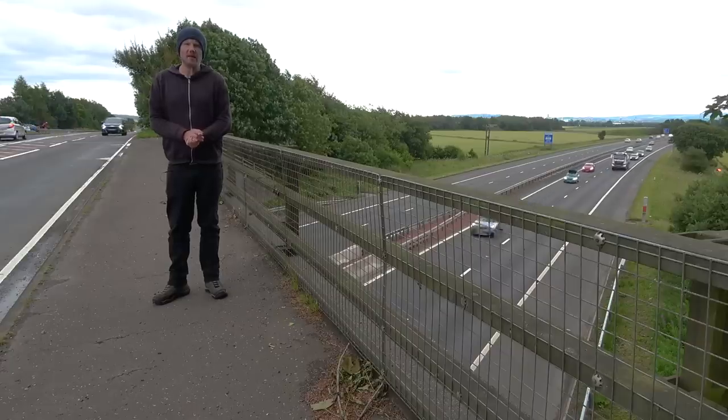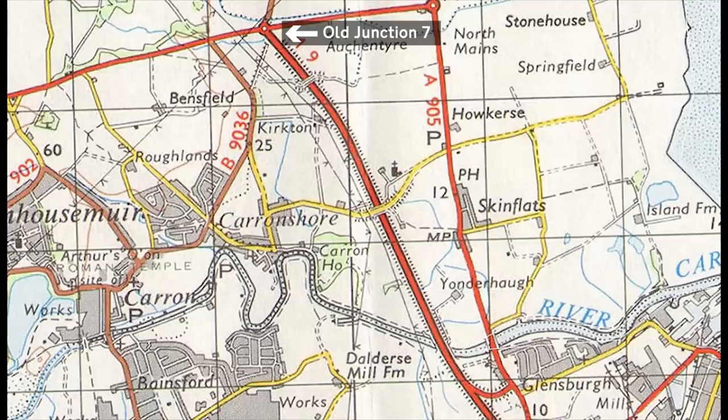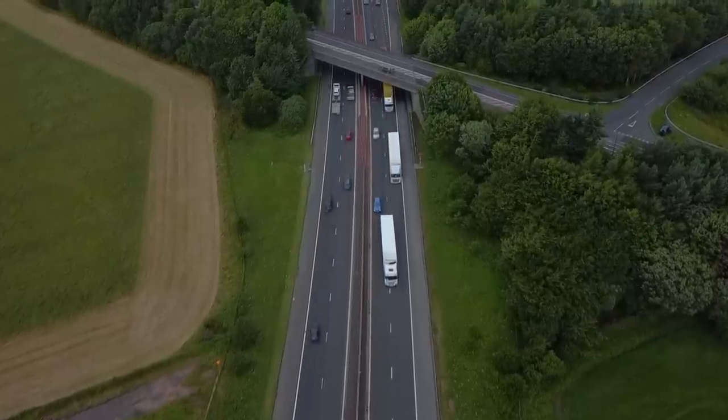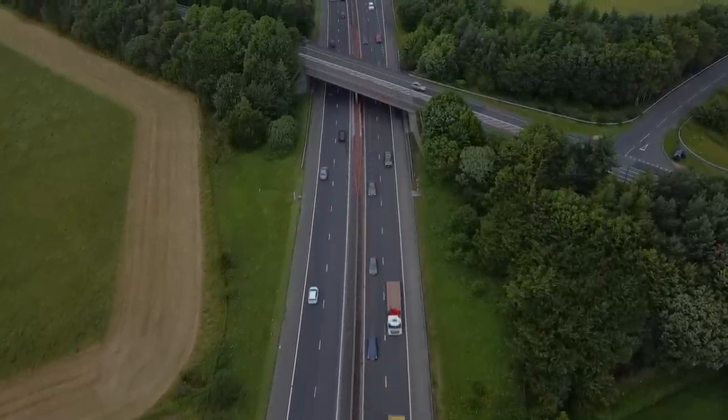Junction 7 to 9 was the last section of the M9 to open in 1980. Earlier, we mentioned a temporary roundabout to the A88 or the A876. This used to be Junction 7, but was removed to make way for the motorway's extension up to Junction 9, where it met an already constructed piece of the motorway.